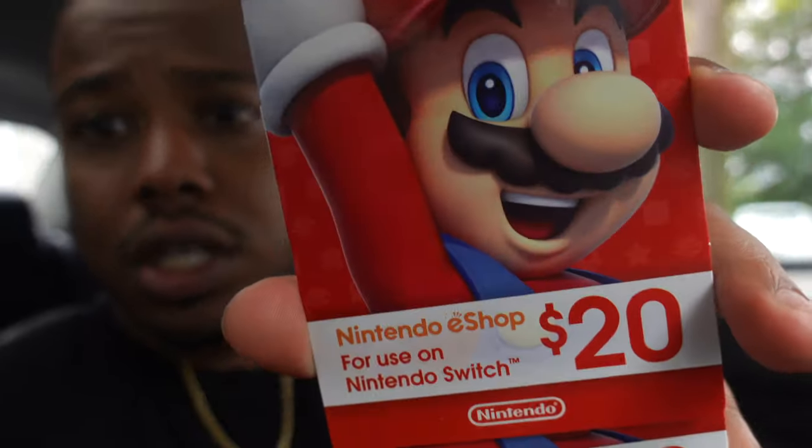Only thing I did pick up was two Nintendo Switch $20 gift cards. I traded in some games. The Grand Theft Auto Trilogy, which is crazy. Grand Theft Auto 3, Vice City, and San Andreas is on the Switch on sale. I think there's only a few more days remaining for like $30. Normally 60, so it's half off. And so I picked that up, which is wild to me because it's PlayStation 2 games. I'm playing PlayStation 2 games with a PlayStation 5 in the house. Wild to me. But that's it.